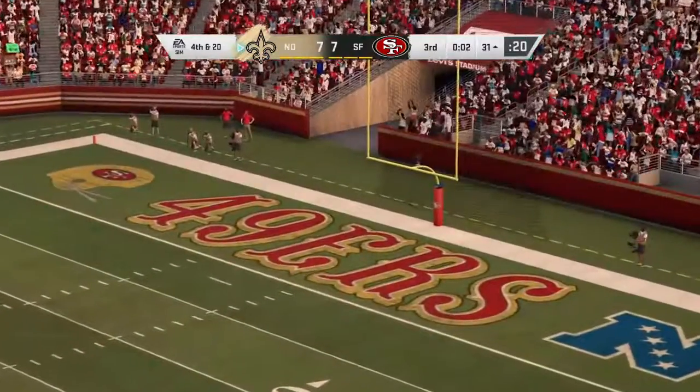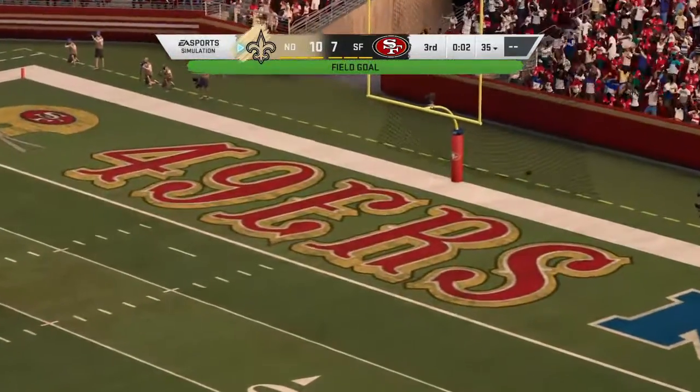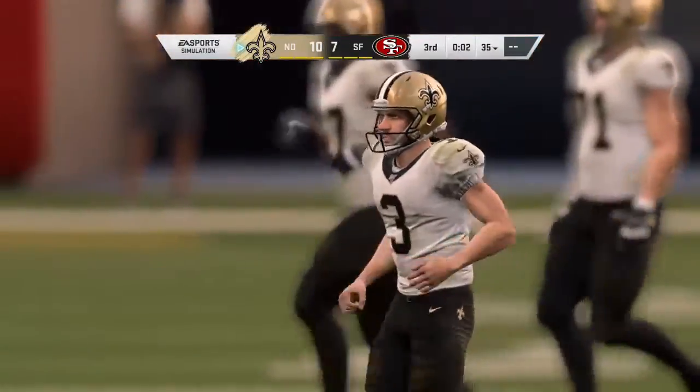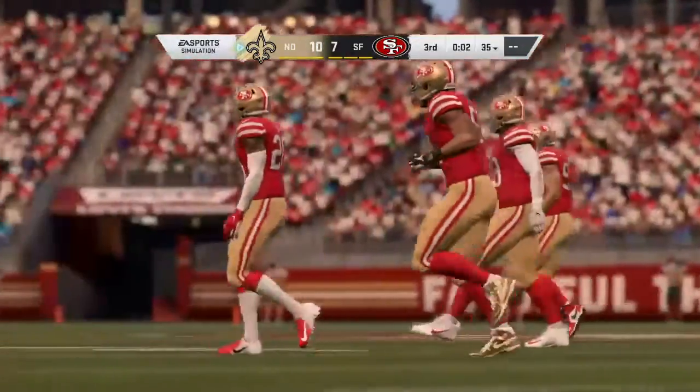And this one is right down Broadway. And they take the lead here now at 10-7. So as it turns out, that sack doesn't wind up costing them, Charles. They at least get points, get 3 of them.